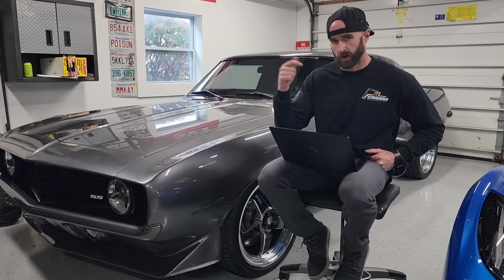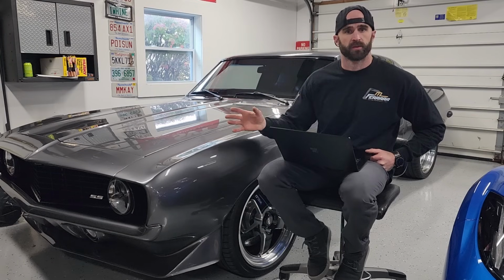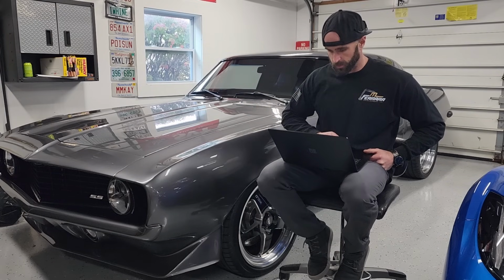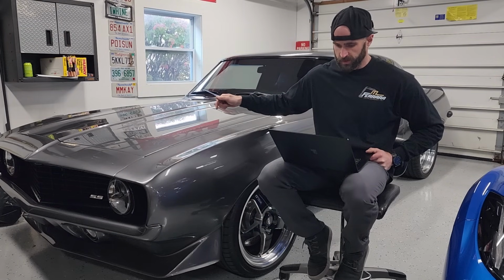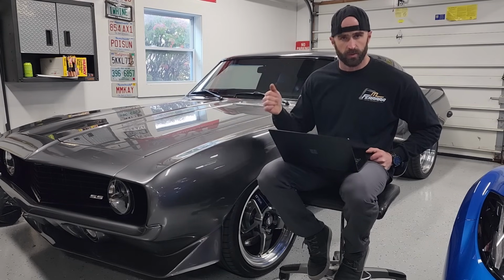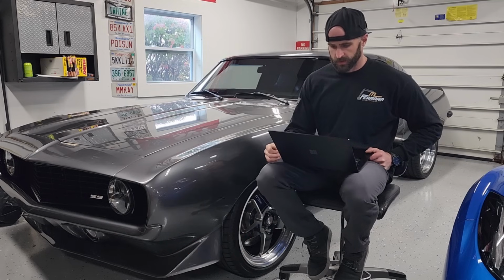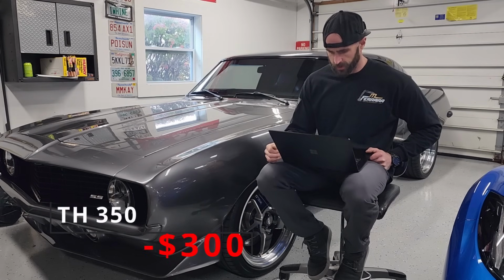Like I said, now we have to subtract all the parts that I was able to sell either off the car or from other stuff that I replaced, and we'll come to a final number. So this car came with a 307 small block and a turbo 350 or TH350 transmission. I sold the 307 for $1,600 to a guy who's gonna put it in his truck. Sold the TH350 for $300.